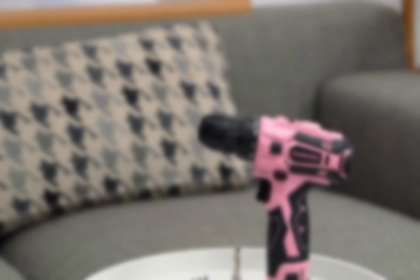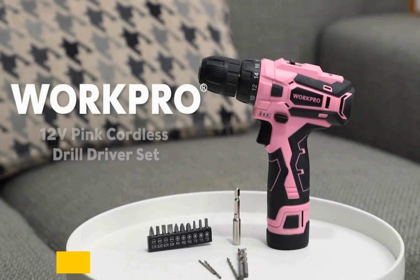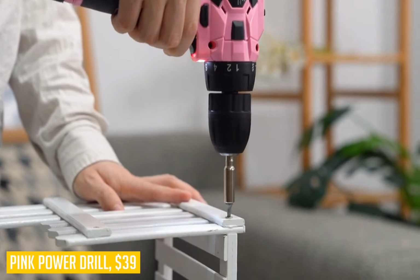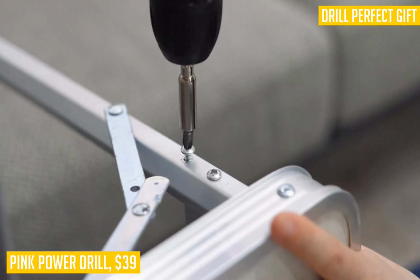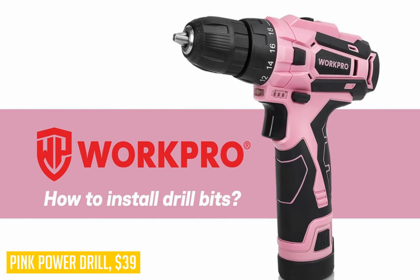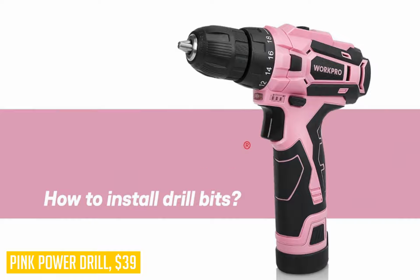If you're looking for a reliable and stylish power tool, the Pink Power Drill is the perfect choice. This cordless drill driver set is not only functional but also supports a great cause. With every purchase, WorkPro Tools donates 25 cents to the National Breast Cancer Foundation Incorporated, helping women affected by breast cancer. The Pink Power Drill is designed with your safety and convenience in mind.